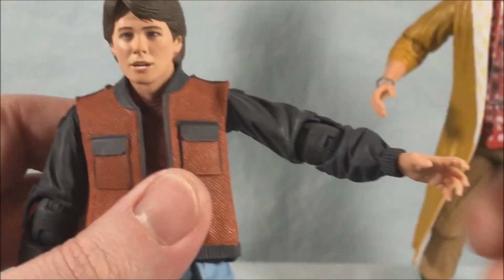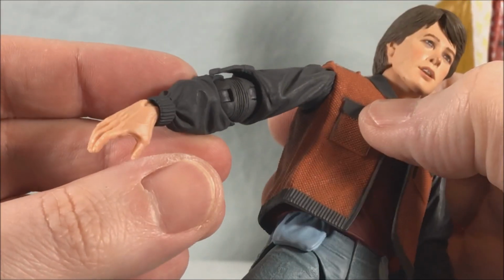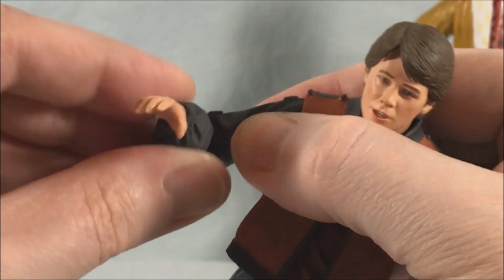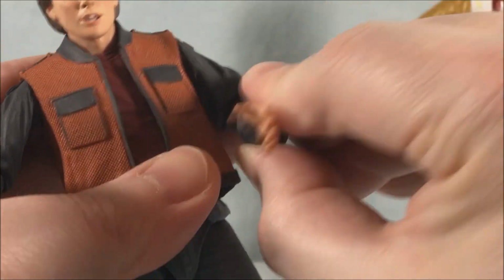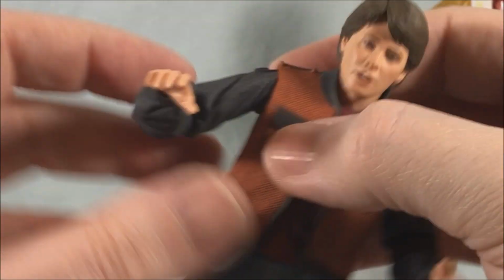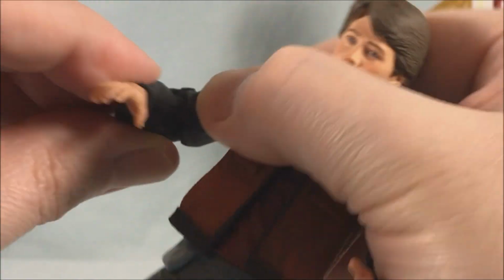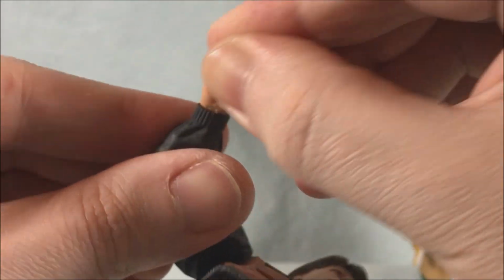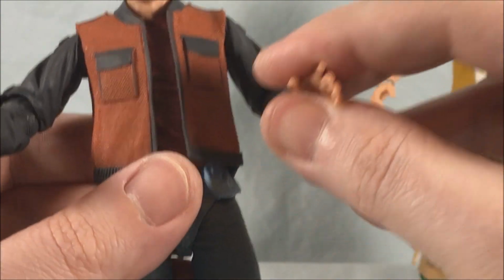solid. You have a nice hinge there in the shoulder, as well as a rotation. You have 2 elbow joints, so you got that going on there. Now, I think these are supposed to move. I notice on this one, it can move pretty freely. This one's a little bit tighter, and it might just be mine, and over time it might work. There it goes. It's working itself out a little bit, so that's good. Then you have a rotation and hinge in the wrist, and he does come with 1 alternate wrist, and we'll get to that in a moment.